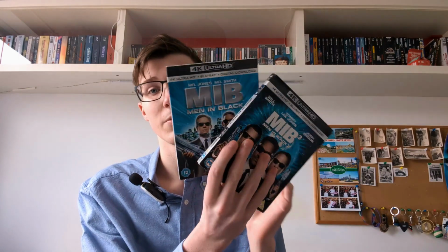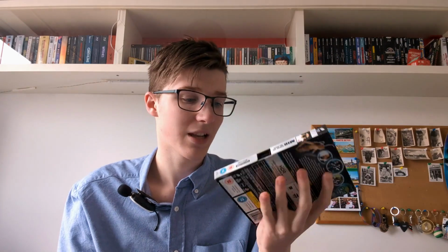Men in Black 1, 2 and 3. I've got all of these films on 4K here. They're just fun sci-fi films. The first one is obviously a classic. The chemistry between Will Smith and Tommy Lee Jones is really funny. Second one, not great. And then Men in Black 3 is pretty underrated.